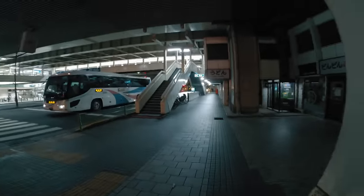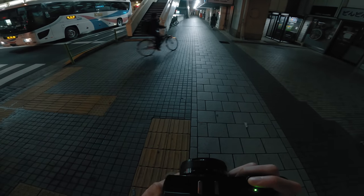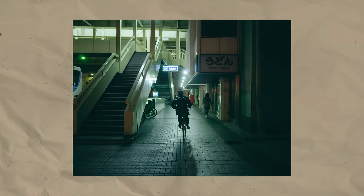Then, I found a spot that had some good looking lighting, and so I tried to photograph a few different subjects that passed through in the hopes for a cool shot. The result is alright, but a little boring, I find. This was the best subject that I captured, but I still think that the main interesting part of this shot is just the lighting, but apart from that, there's not really much here.